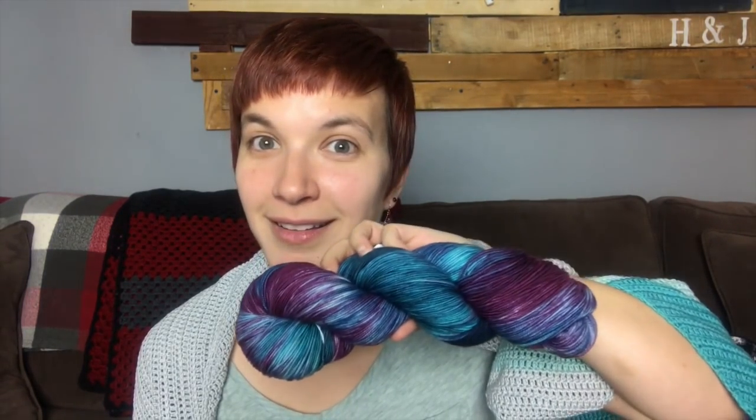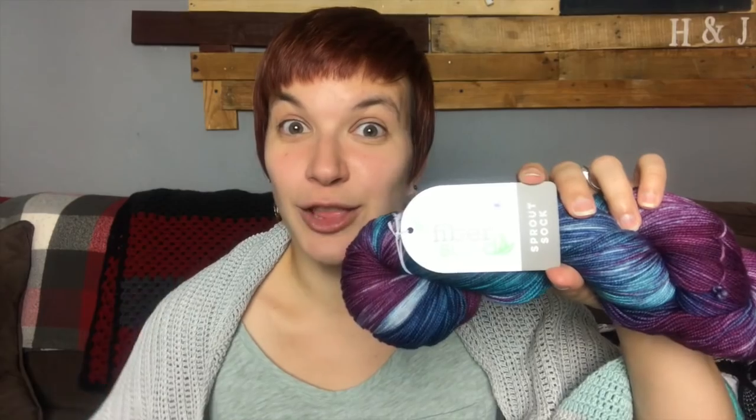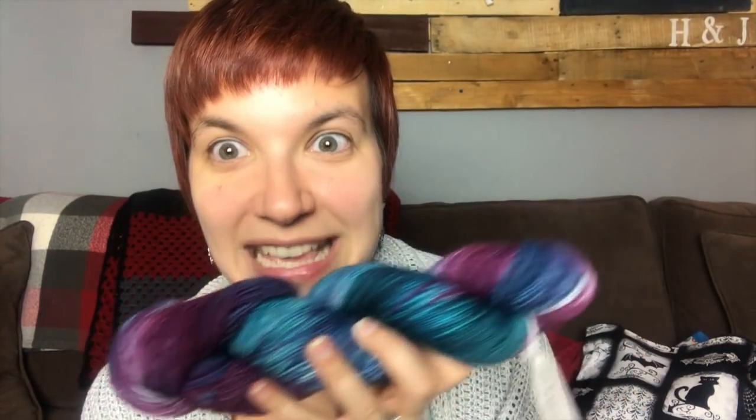Oh my gosh, this is showing up exactly true to color. And it is Interstellar by Fiberseed. Fiberseed is a local dyer to me. She lives in Tampa, so like half an hour from me. You can get this yarn if you go on to Stash St. Pete, their website. You can order this yarn online and they'll ship it to you. So she dyes some exclusive colorways for the yarn store. This was not one of them, but oh, it's so pretty.